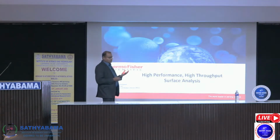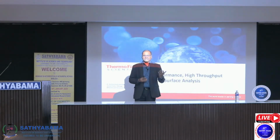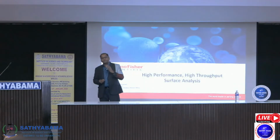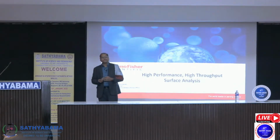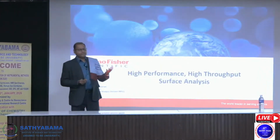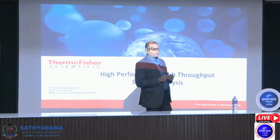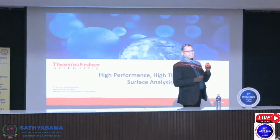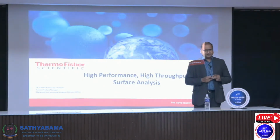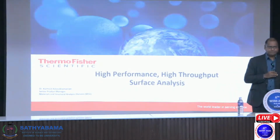What lies on the top surface plays a very, very important role. The composition and chemistry of the top surface plays an absolutely important role in your understanding of the material. And in order to derive the composition from the top surface, X-ray photoelectron spectroscopy is the only instrument which can get you the data. So over the next few minutes, please do stay with me.